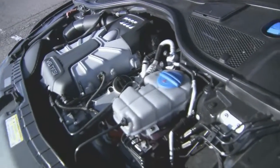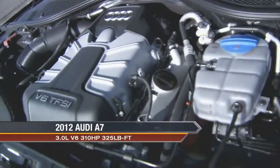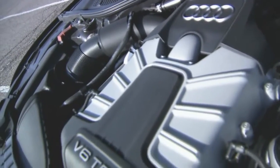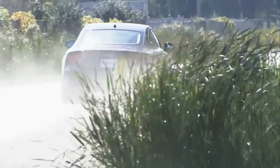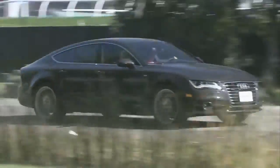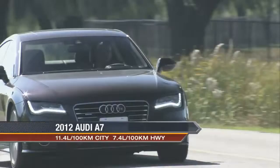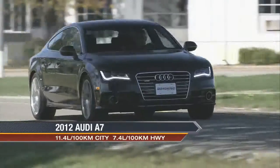The A7 is powered by a 3-litre TFSI supercharged V6 that delivers 310 horsepower and 325 pound-feet of torque at 2900 RPM. The use of direct injection and force-feeding the engine its fresh air spreads the power out over a very broad range. It's such that the A7 hustles to 100k in 5.4 seconds, which is more than respectable.